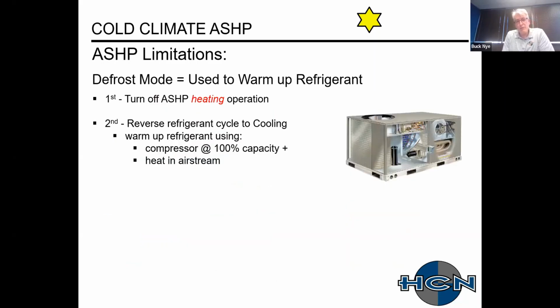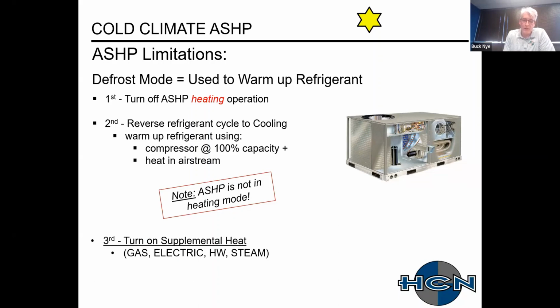So what is defrost mode? We're basically trying to warm up the refrigerant. The first thing we'll do is turn off the airside heat pump's heating operation. We'll reverse the refrigerant circuit, so we're effectively cooling. We'll run the compressor at 100%, and then we'll heat up the refrigerant with the heat in the airstream. Note that the airside heat pump is not in heating mode during these winter operation times. We'll turn on the supplemental heat to satisfy the space temperature. That will also help warm the refrigerant.